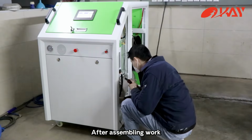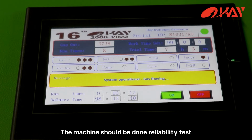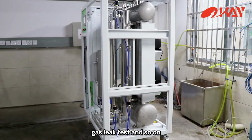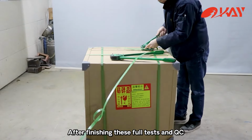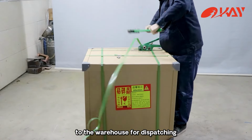After assembling work, all of the machines will be sent to the testing area. The machine should go through a reliability test, electrical test, compression test, gas leak test, and so on. After finishing these full tests and quality check, only qualified products will be sent to the warehouse for dispatching.